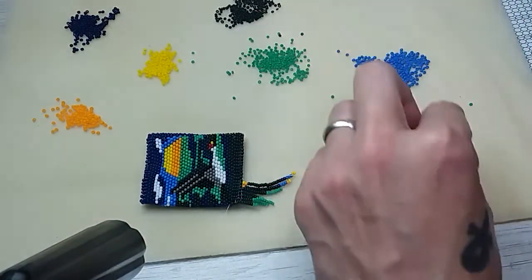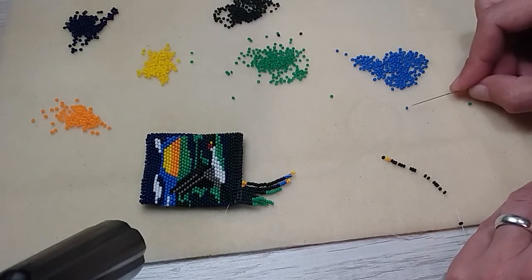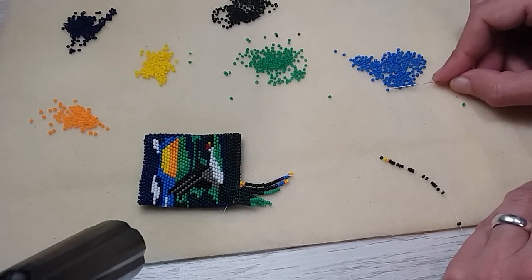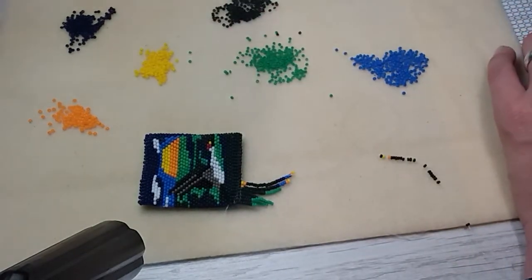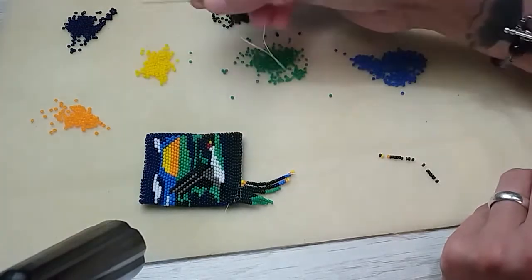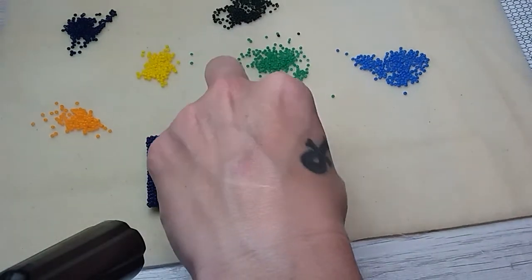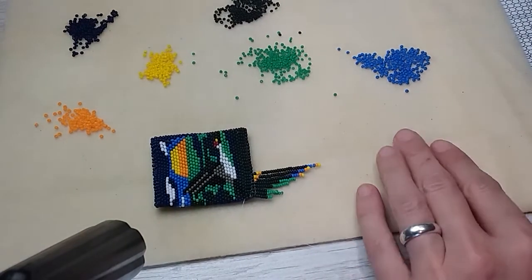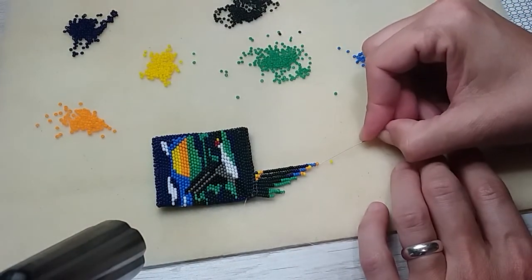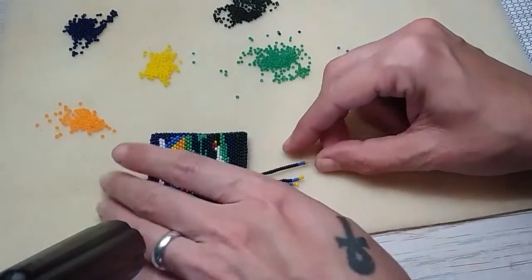Three dark blue. Three light blue. Okay. And an orange and a yellow. That pattern coming in with that, that's really pretty. That green on camera looks black though. It's more of a hunter green. It's really a pretty green, but it looks black on camera.